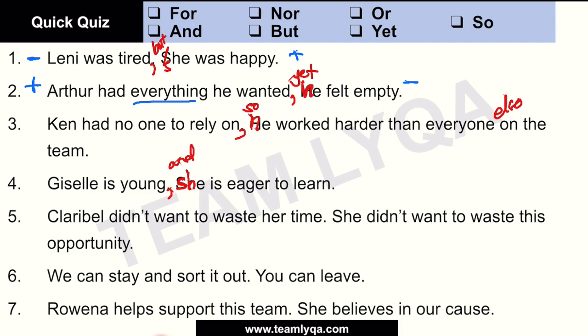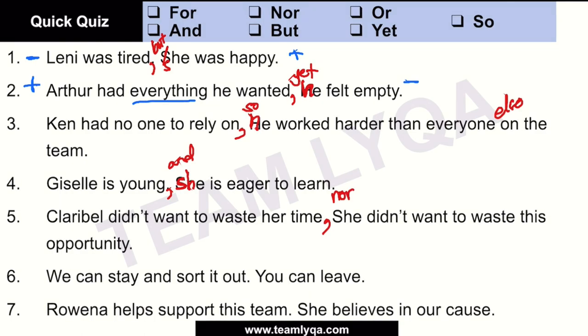Ang preference ko is to use nor, okay? Now, dahil gagamitin ko yung nor, meron akong kailangan i-rephrase dito. So, didn't want, check na yan kasi negative na siya. Pero kung ikakabit ko yung comma plus a nor, okay, so ang gagawin ko na dito, yung she didn't, i-change ko nung sa nor did she want to waste this opportunity. Okay? So, Claribel didn't want to waste her time, nor did she want to waste this opportunity.